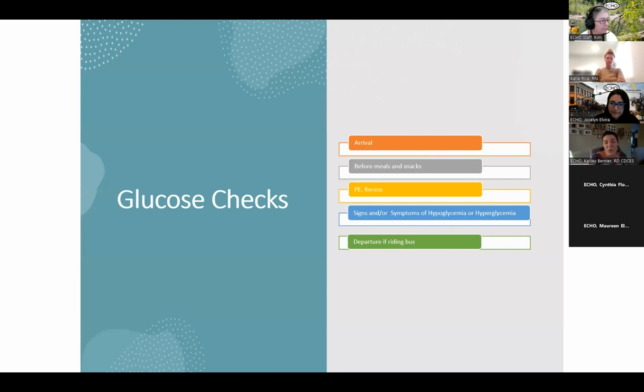So here's what we recommend. We recommend glucose checks. Again, this is dependent on every kid. You may not be seeing some of those older kids in your office all the time, but certainly knowing what their glucose is on arrival can tell us a lot, if it's 300 or 400 or if it's low. And then of course, before meals and snacks, PE, recess, and signs and symptoms of hypoglycemia or hyperglycemia. Sorry, the print is really small. And for those kids who are taking the bus home, we do recommend that they get glucose checks before they get on the bus.